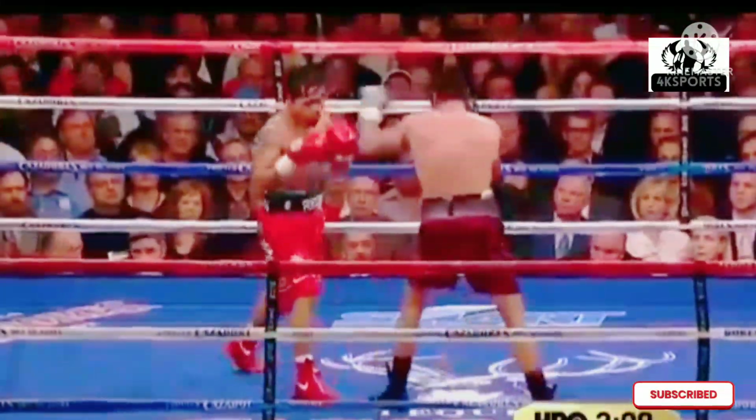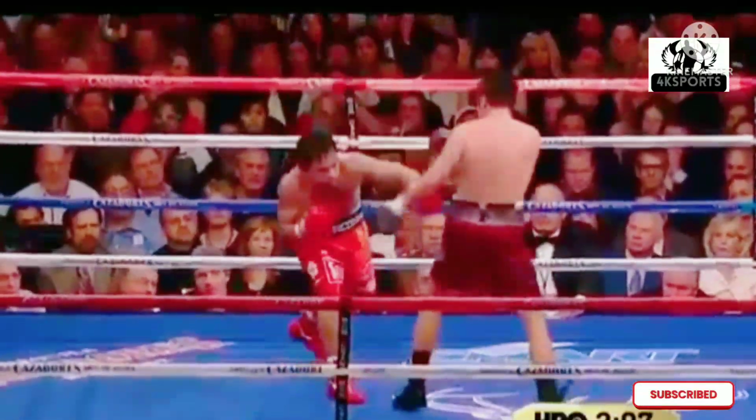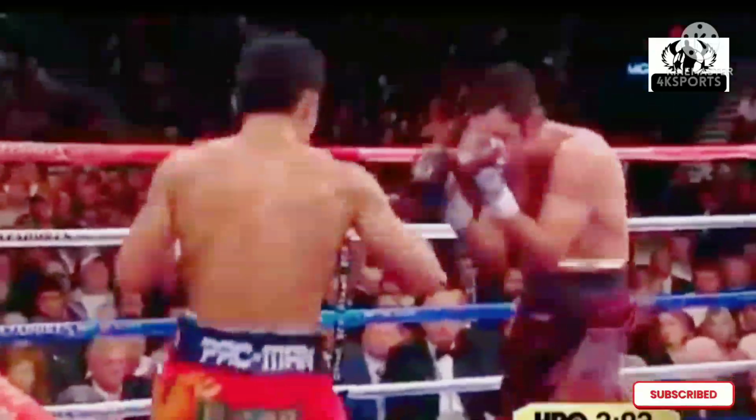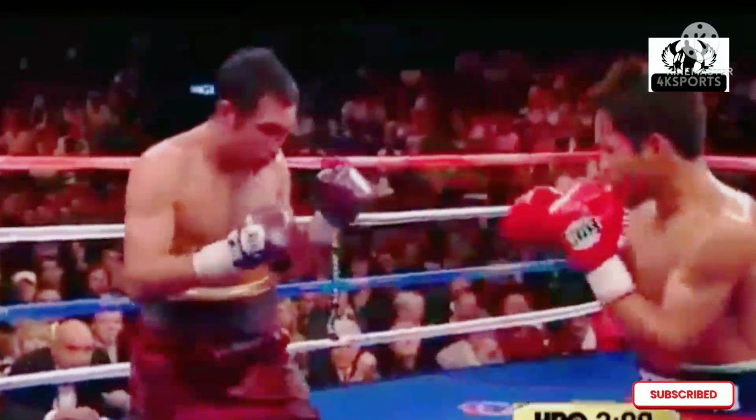De La Hoya looked a lot better in May of 2007 against Floyd Mayweather, who was far and away the preeminent fighter in the world at that time, and since then has retired unbeaten.